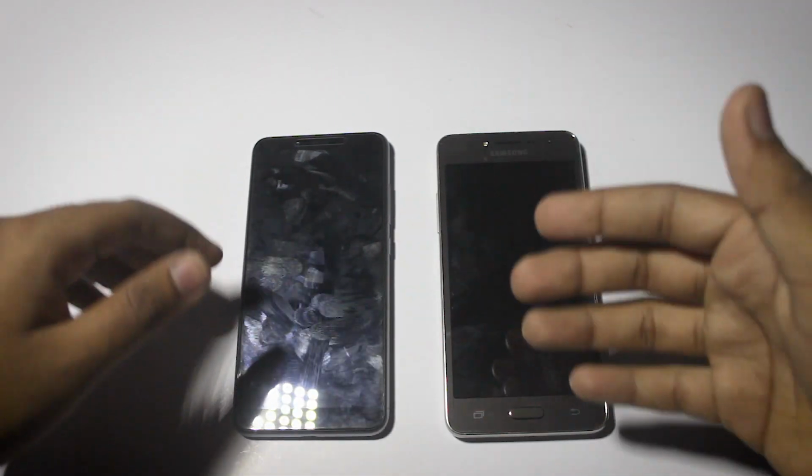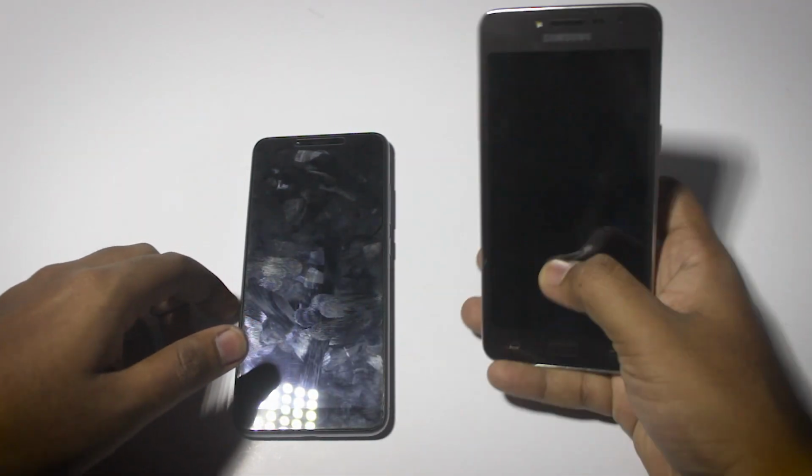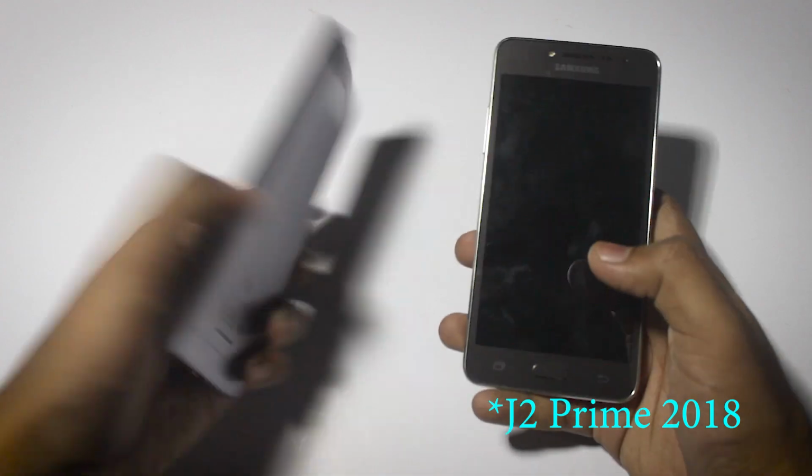Hey guys, welcome to a quick speed test comparison between the Samsung Galaxy J2 2018 and the Xiaomi Redmi 6A.